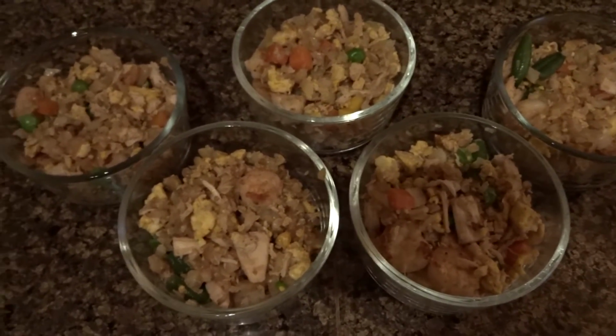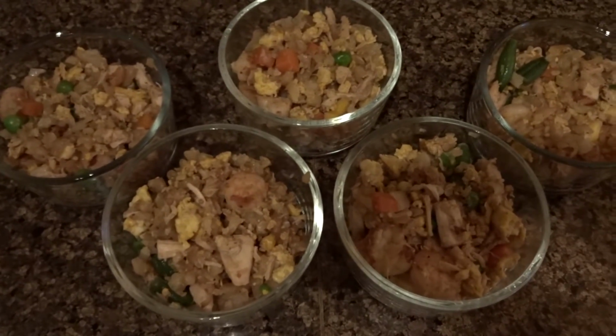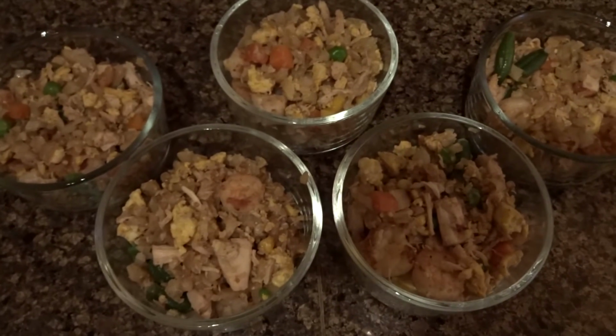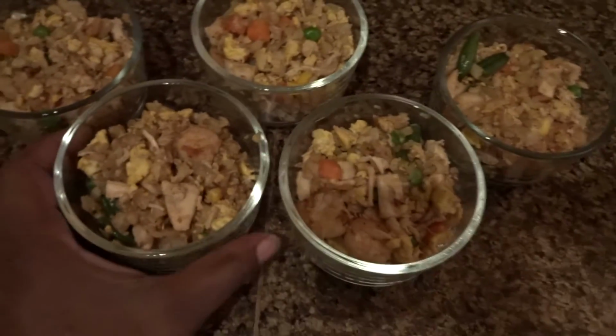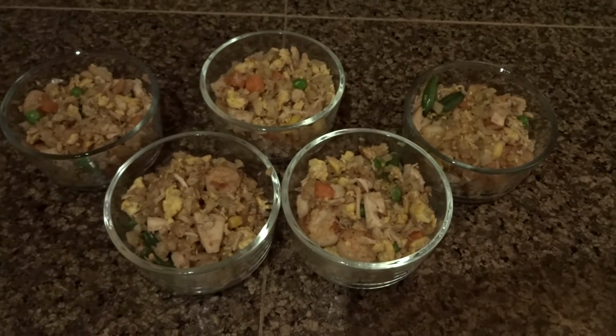The last time I made the cauliflower rice, it did heat up well after being frozen, so I think that this is just going to be fine in the freezer. These containers that I have, I love them because they're freezer safe and they are microwave safe. So I just use them interchangeably.